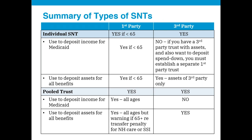So let's just summarize the rules we've talked about so far. You could see on this grid, there's two kinds of trusts in terms of who's the donor. There's a first party trust and a third party trust. And then there's two kinds of trust in terms of who's the trustee. And that's an individual S&T and a pool trust. So there are really four different combinations, and you can use them all, except that there are these limitations about age.